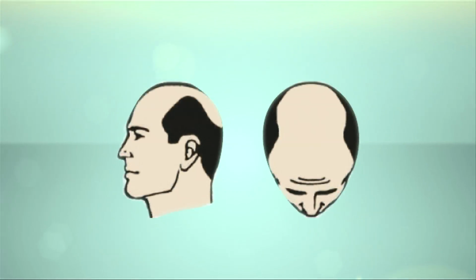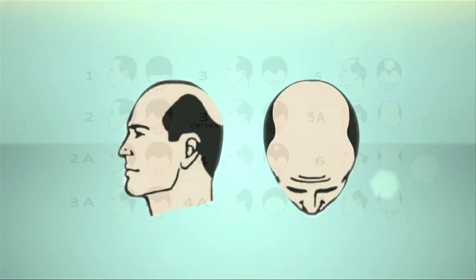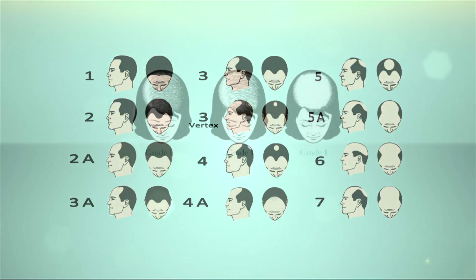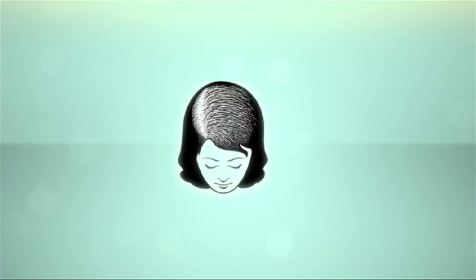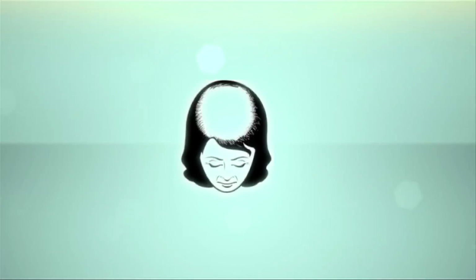Balding in androgenetic alopecia is caused by the action of DHT, that is dihydrotestosterone, which is the active form of the hormone testosterone, on the receptors present in the hair follicles. We classify balding in Hamilton-Norwood range of 1 to 7 for men and Ludwig range of 1 to 3 for women. Hair also thins at the vertex area, that is, near the top of the head, forming a U-shaped pattern of hair around the sides of the head. This can lead to full baldness, also known as alopecia totalis.